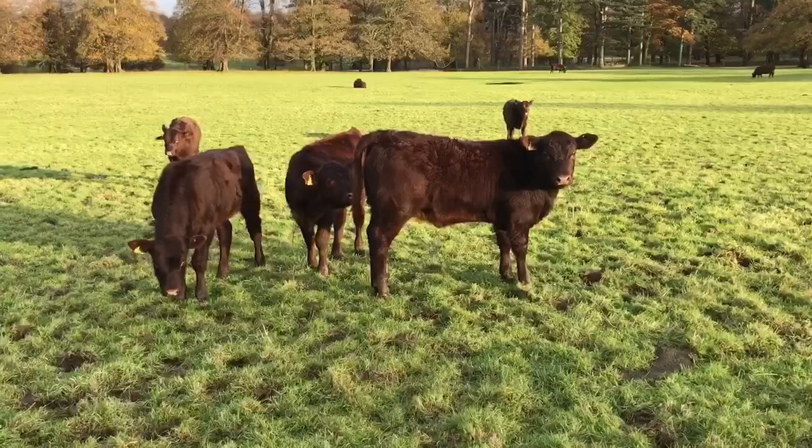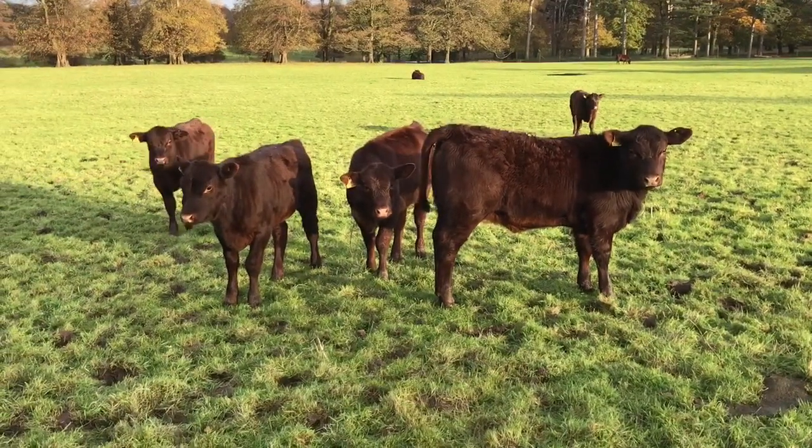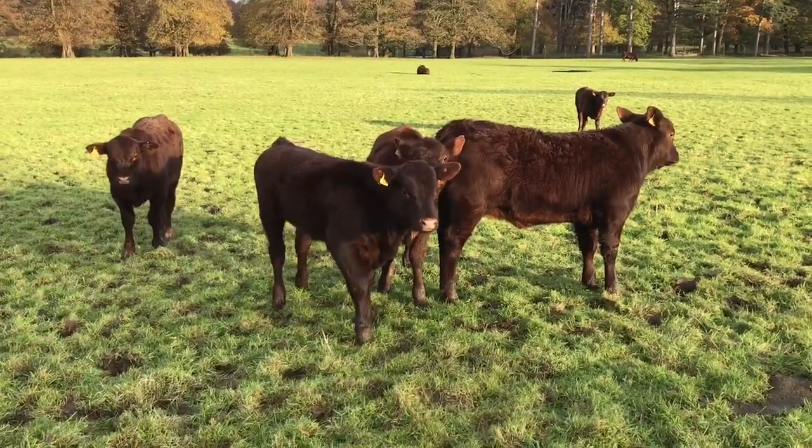Just come out to have a look at some of the red poll calves who are due to be weaned in the next few weeks. So we had the two bull calves that we castrated last week. They're going to Acorn Farm over at Kirby on Merseyside, and then the 4 heifer calves we'll keep and we'll retain in the herd. So they are the future of the Tatton red poll herd.